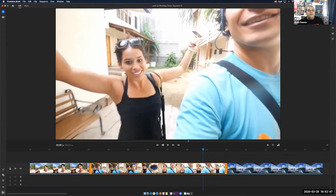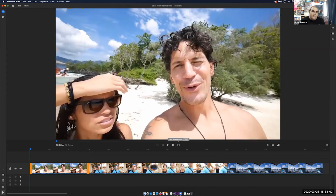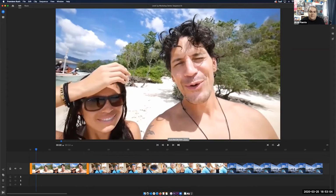And then these other buttons here will go in between the different edit points that there are. So wherever a clip starts, that's an edit point. Or wherever you have any kind of split clips and things like that, those would be your edit points. And that's up and down on your keyboard. Cool. Hopefully that makes sense.